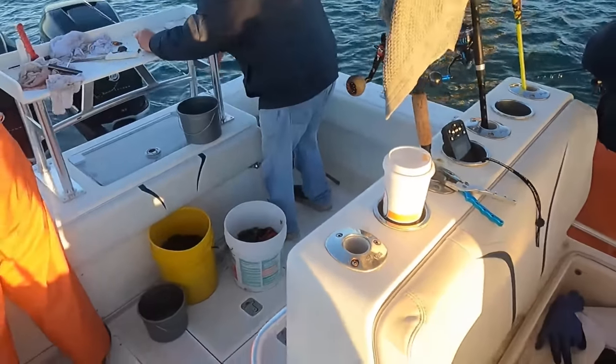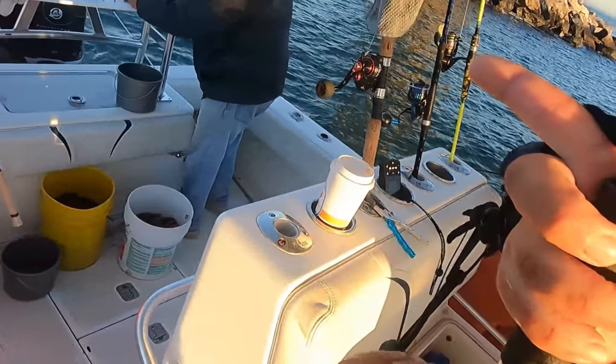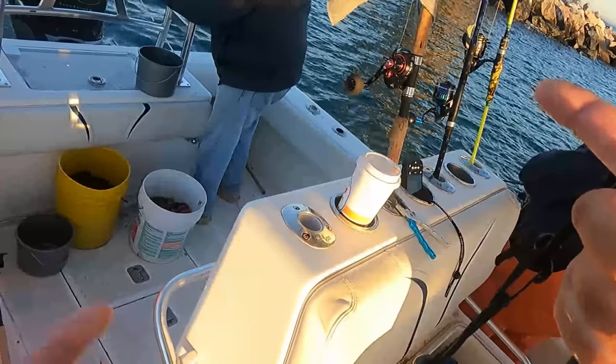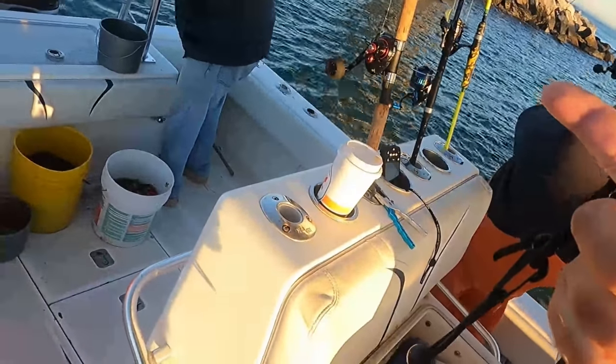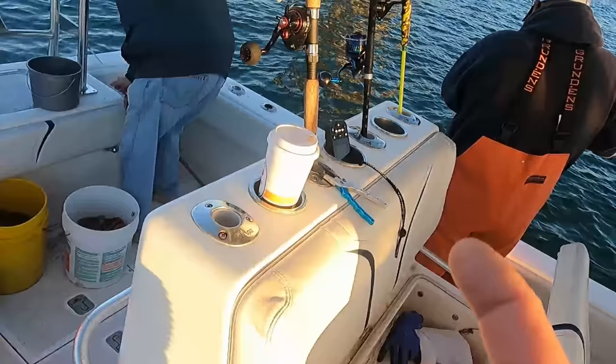All right, Harvey, here's the scale. Yeah, what's it say? 6.5. Ooh, wow, you're on the money. 6.5. And this was a pivotal point for Abu on this trip.